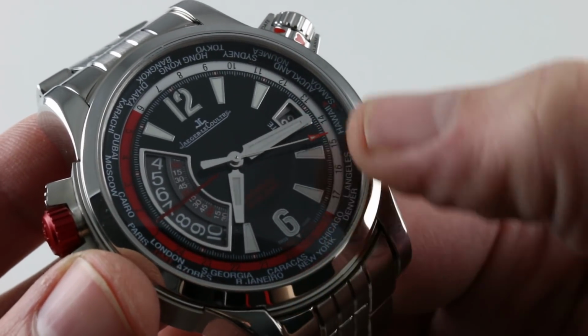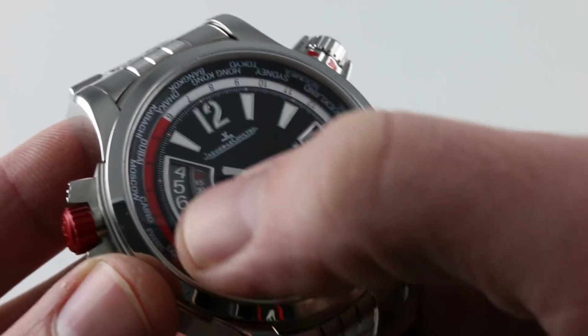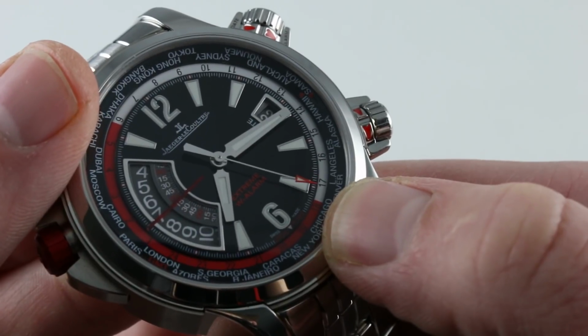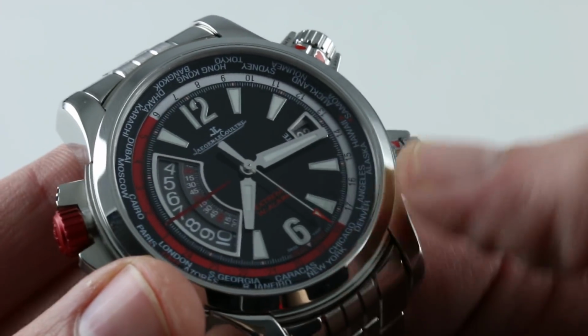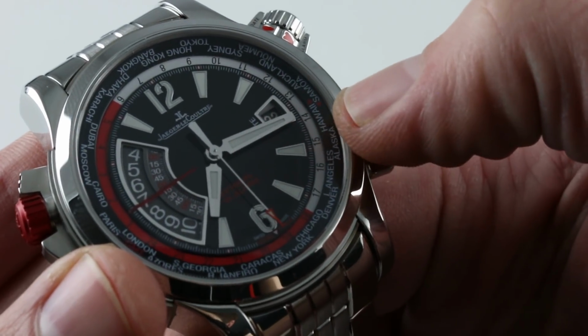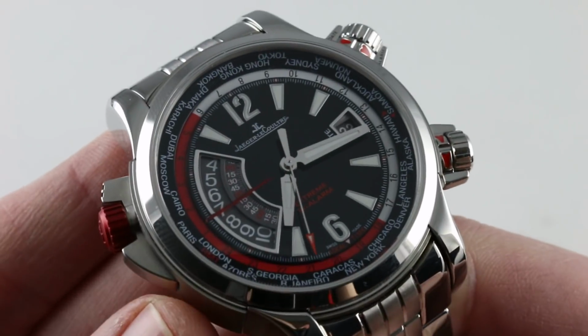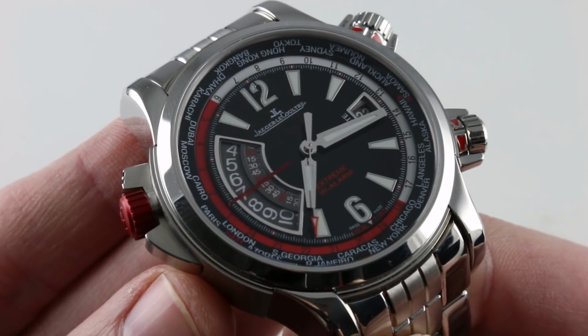So I have the AM-PM distinction, or rather day-night distinction, for the entire world, courtesy of these two semicircles, one in red for night and one in white for day. And all I do is I read the minutes at center and I read the hour adjacent to any given reference city, and immediately I have the whole world in my hand, or maybe I should say on my wrist.